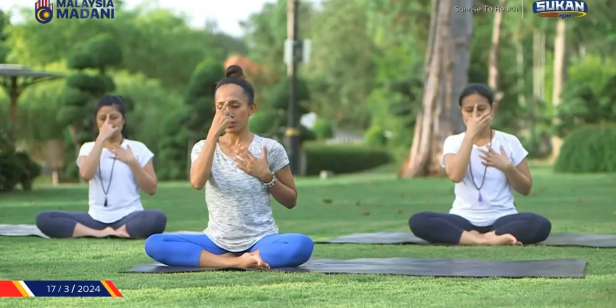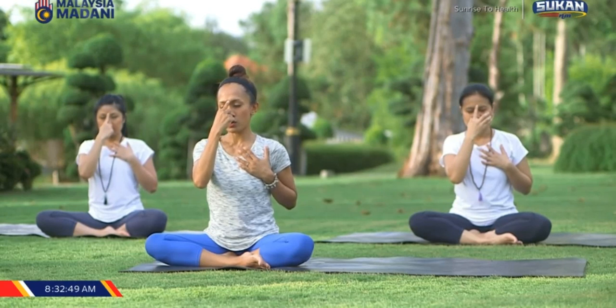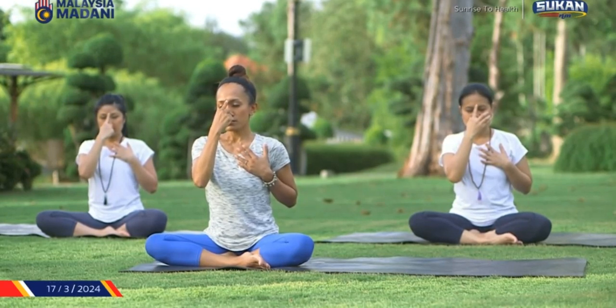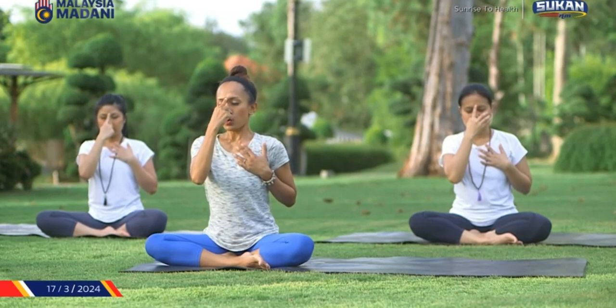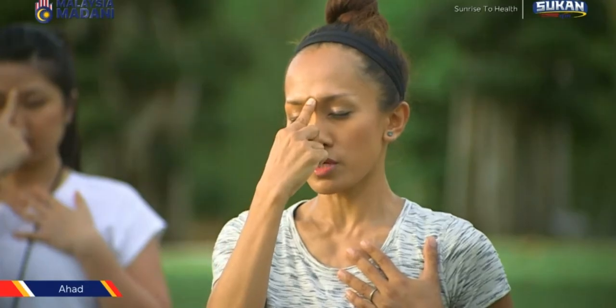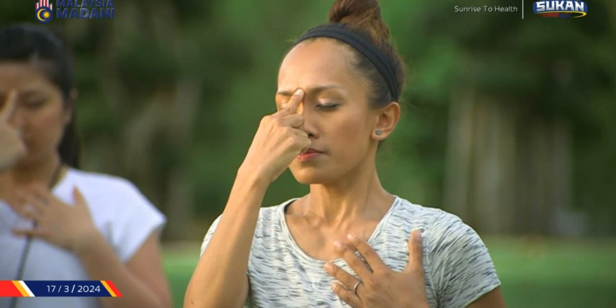We are going to take 3 rounds of breath, inhale and exhale only through the left nostril. We're going to begin with the first one, long, slow inhalation through the left nostril, paired with equally long exhale. Through the same left nostril, inhale again, and equally long exhale one more time.